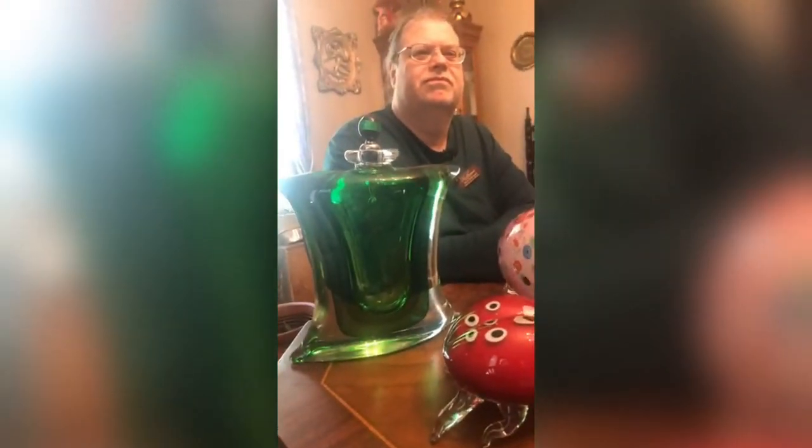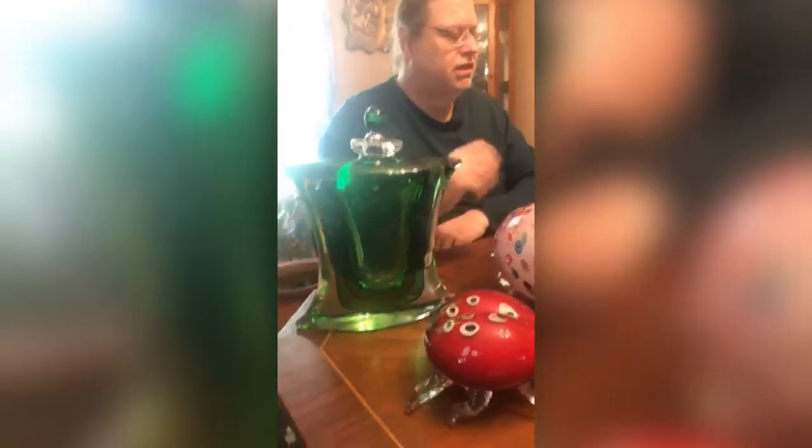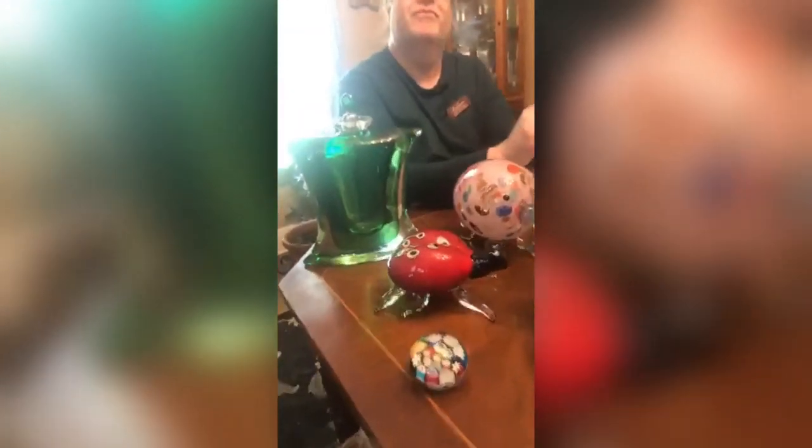So I imagine if you went out of your way to buy this particular bottle of perfume, it probably would have been a pretty penny. I can imagine so. Let's put it this way. I paid $65 just for the bottle without the perfume. Yeah. It's very pretty, though.